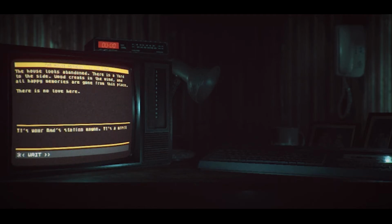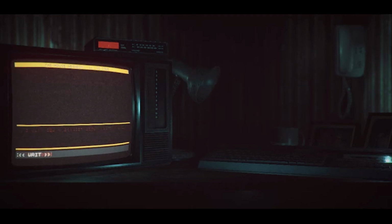Look around. The lights are off. Windows are broken. There's the front door and a yard. Go to yard.